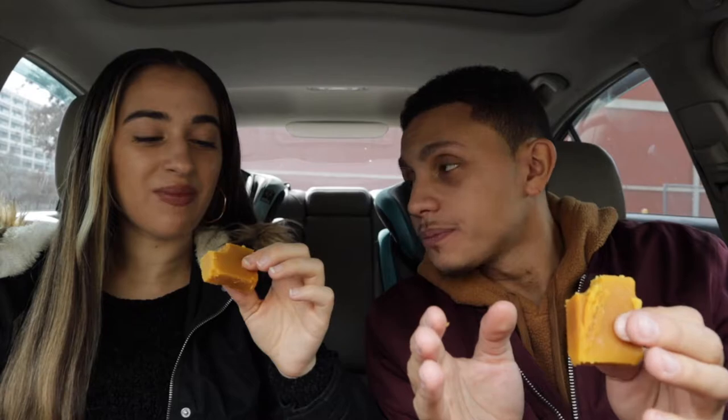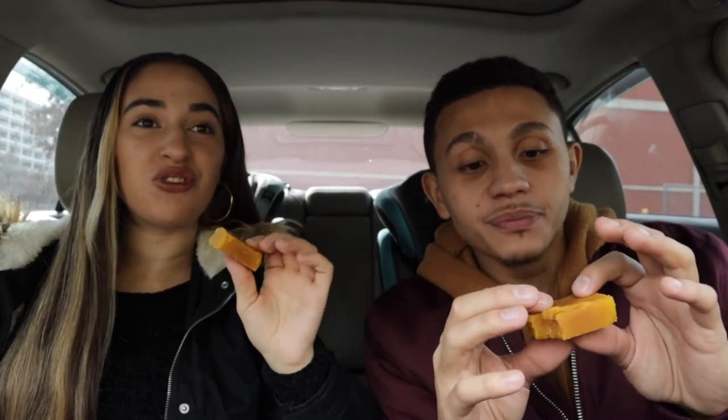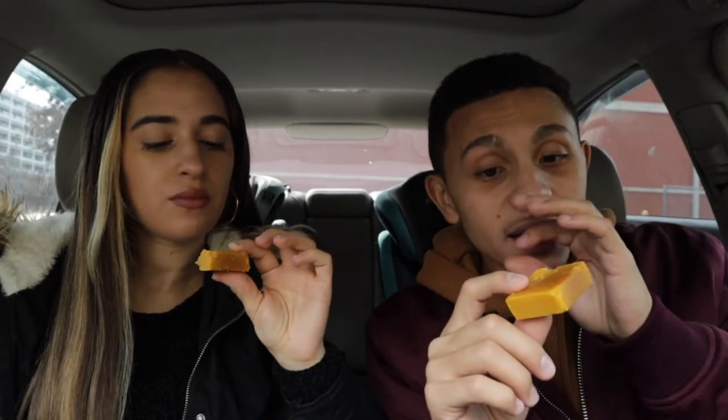See, I already knew what was coming. Sweet. Oh my, I just shook inside. This is so sweet. Immediately, guys, it's like a soft butter cookie. It's extremely soft. It's extremely sweet. Literally, it's like you're taking a bite of a sugar cookie or a sugar cube. It's really sweet.